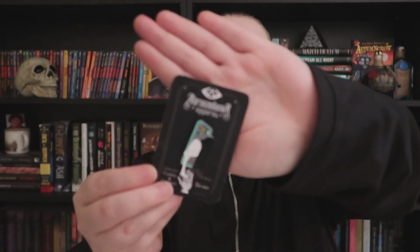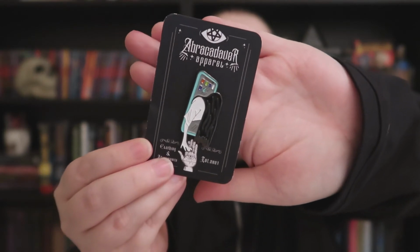And next up is the pin. So this one is awesome. You have what looks like Samara, but instead of climbing out of a well, she looks like she's climbing out of a cell phone. And that is really fantastic. And I love how they put the double pins on the back so it doesn't keep spinning around. So that's awesome. And the last thing in the box is the used book.